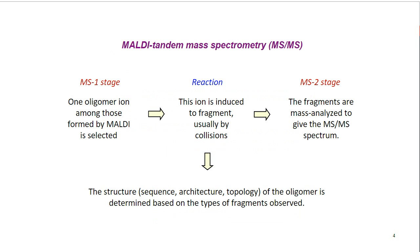As I mentioned a few slides ago, if we want to have structural information from a mass spectrometry analysis, that means if we want to have something beyond elemental compositions, then we have to break our sample into fragments, and we do this in tandem mass spectrometry experiments. And here is how that methodology works.